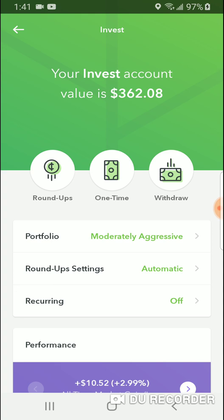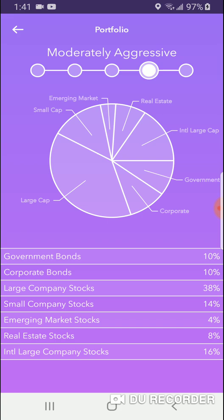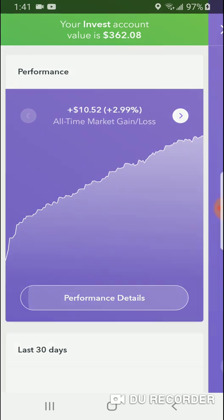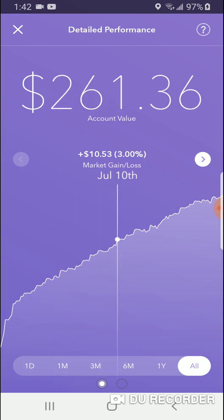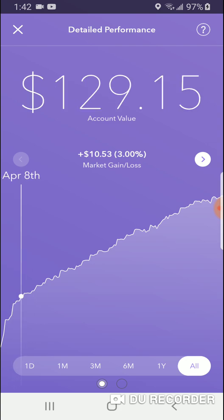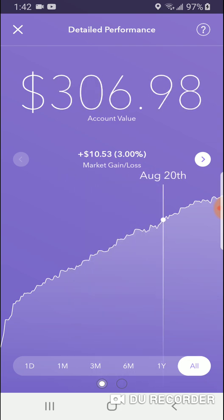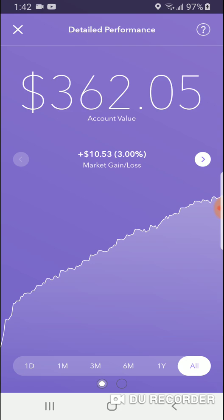I like it. Now, as far as investing in stocks, my portfolio is mildly aggressive. I want to invest as much as I can with my roundups, and I'm plus $10 right now. And you can see performance details, where I was at month 3, month 6, and right now. So it's a snowball. See, Acorns is a snowball effect. Once you start from the bottom, with $1, it goes up April and May and June and July. You get paid dividends, and when you do, they'll reinvest it for you. And then September and October, it goes up every month.